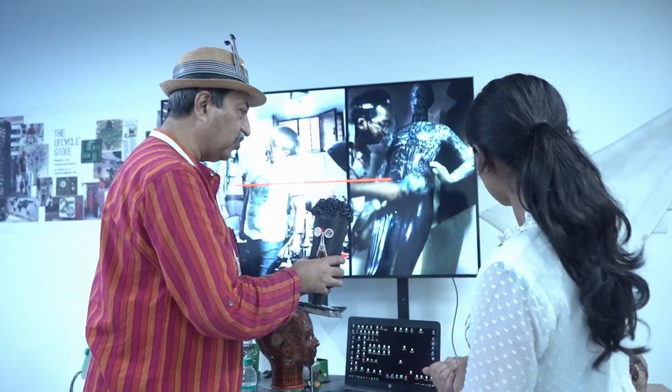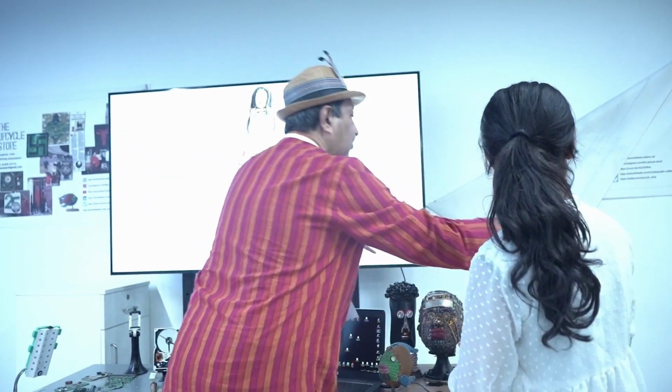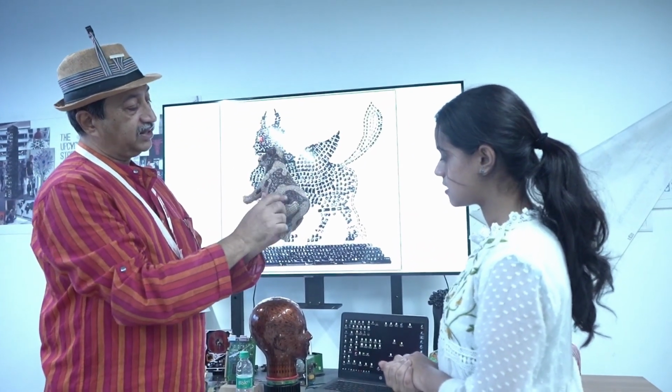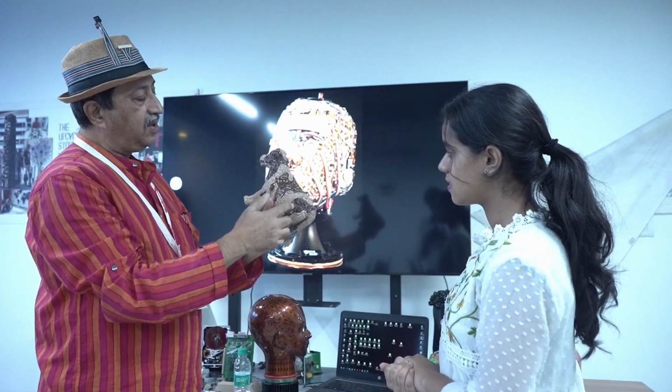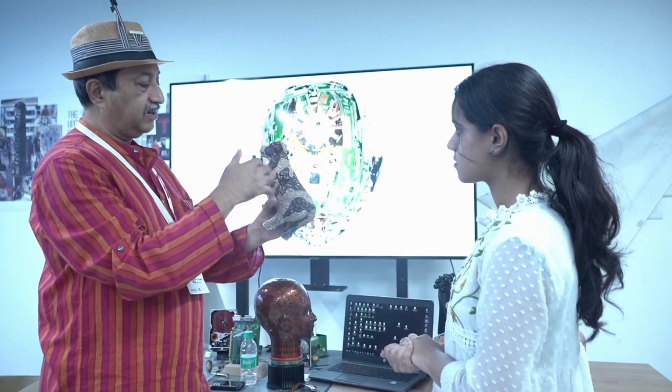So that is how you slowly keep developing all this. Another example is this cow. This is made out of 5 to 10 watt resistors. Nowadays, because of nanotechnology, you will not get these. These are all obsolete material.